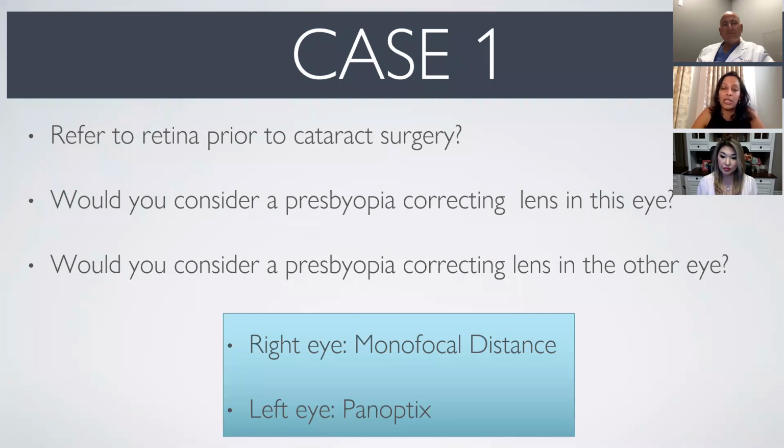The left eye looked pristine on all the different cuts, but she really talked me into doing a PanOptix. She really wanted it. It was interesting because the rep told me something like, I'd go with the low add if you're going to blend with monofocal, the PanOptix is better. But I think we're all just learning more about the PanOptix. And I think, as we get more comfortable with it, and she's thrilled.